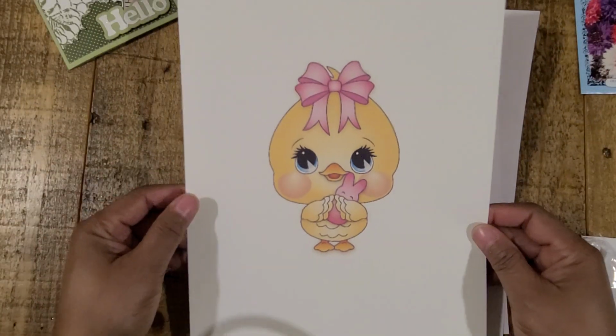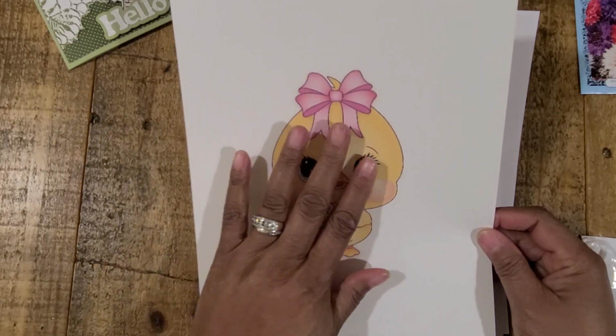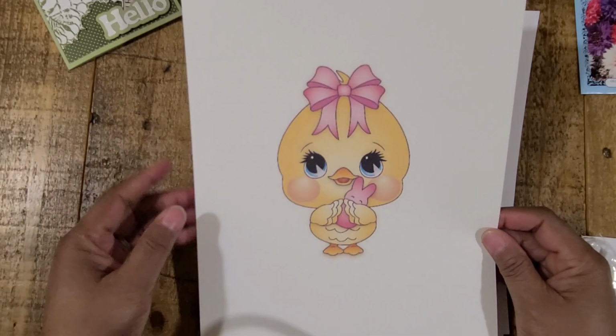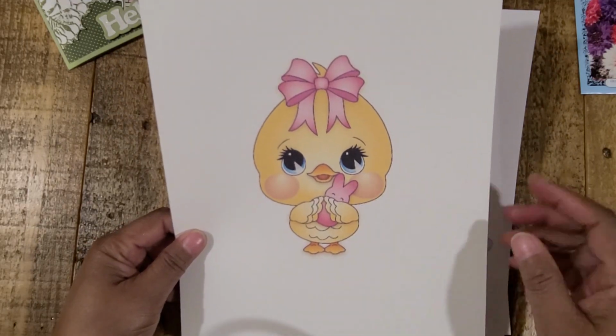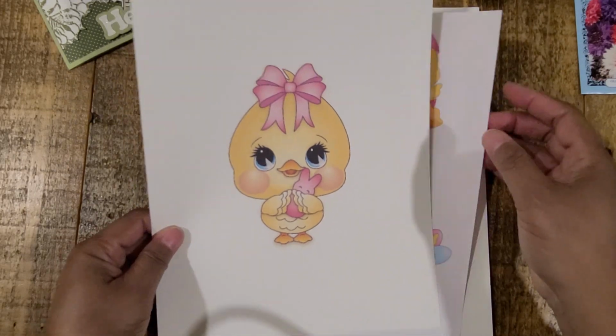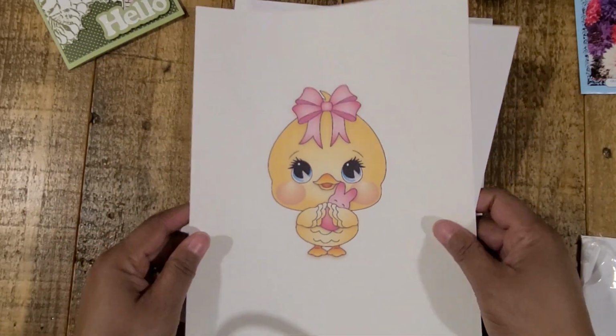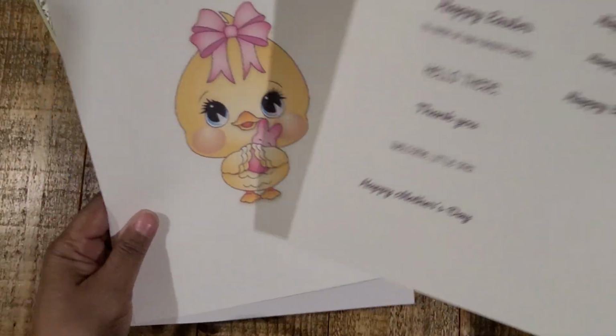This one here, I did not make a card using this one. This one is actually going to go on the front of my new April journal cover, which I have not done yet, but I'll be sharing that soon when I finish my cover. So I did not want to cut this one because that's going to go on the front of my new journal for this month.